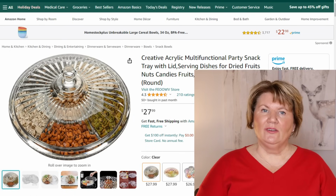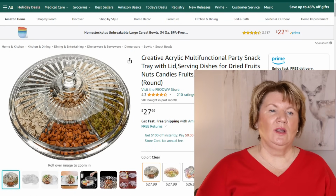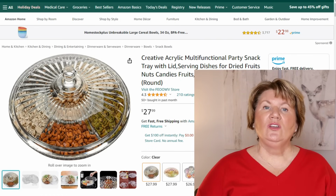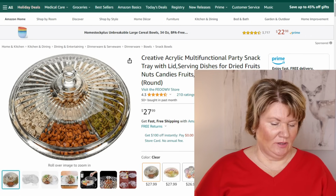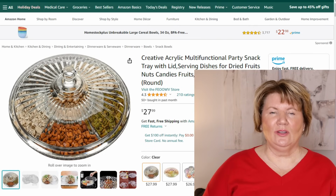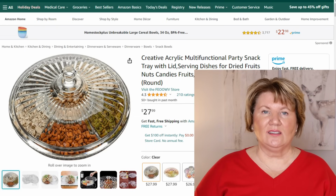But I thought this is a great idea because if you're hosting over the holidays and sometimes you like to put out peanuts or almonds or maybe some jelly beans or candy or stuff like that, you can put the lid on so it's more sanitary. And if you have pets, they can't get into it. It's acrylic, so it should last a long time, but it looks really expensive looking. At first, I thought it was crystal because it looks actually quite nice. So I think that this is also a nice gift.